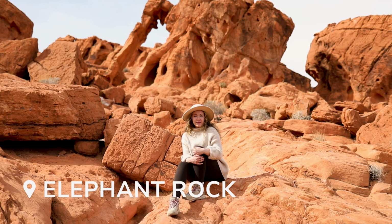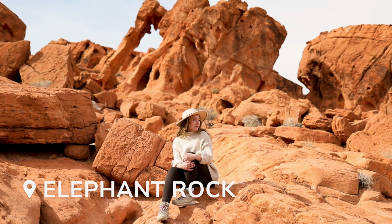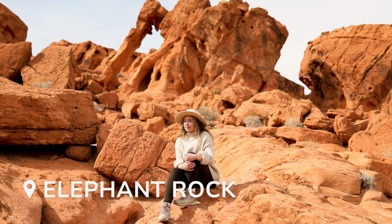It actually kind of looks like a Star Wars character in my opinion, or an elephant. We got to do a little bit of scrambling on the hike, so that was fun. And again, we were there for maybe 10-15 minutes. It's a very quick, easy hike.